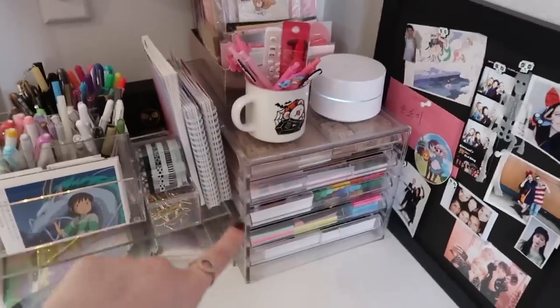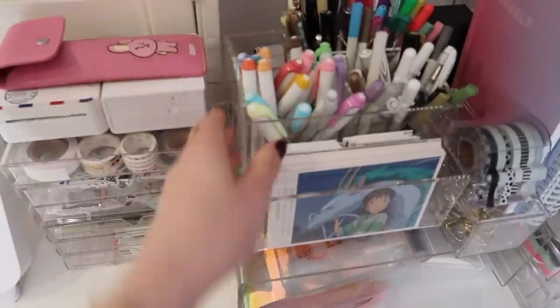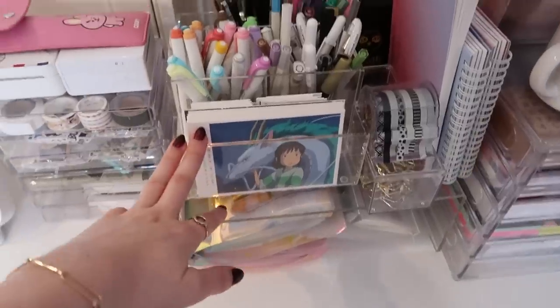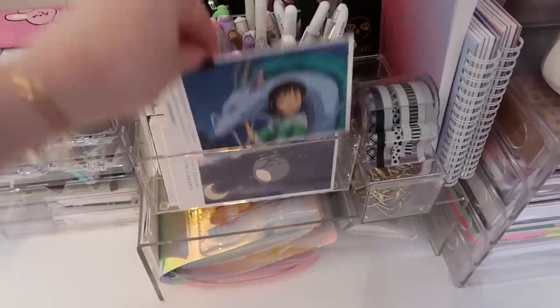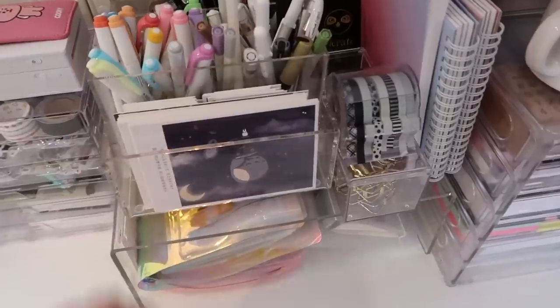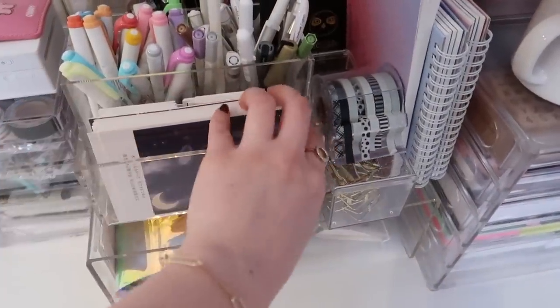Okay, so next to these drawers I have this like clear acrylic stand that I got from Officeworks, and on top I have a few acrylic organizers that I also got from Officeworks. So basically in the front I just have some postcards. These are like Studio Ghibli postcards, so I thought I'll just put them here because, oh, look at that one. Maybe I should put this in front. Yeah, because they're just so stunning and it's nice to have them on display.